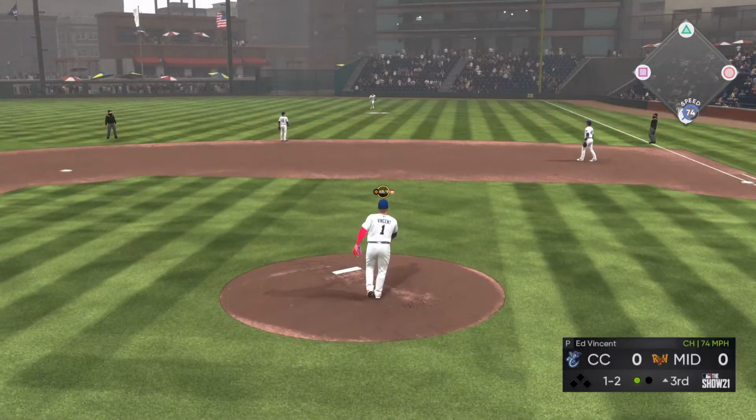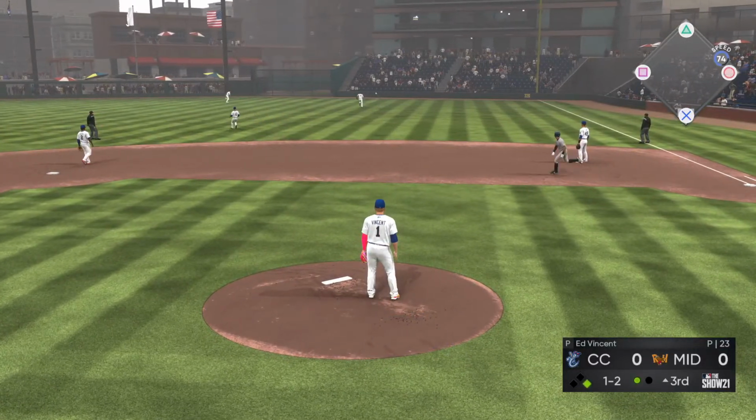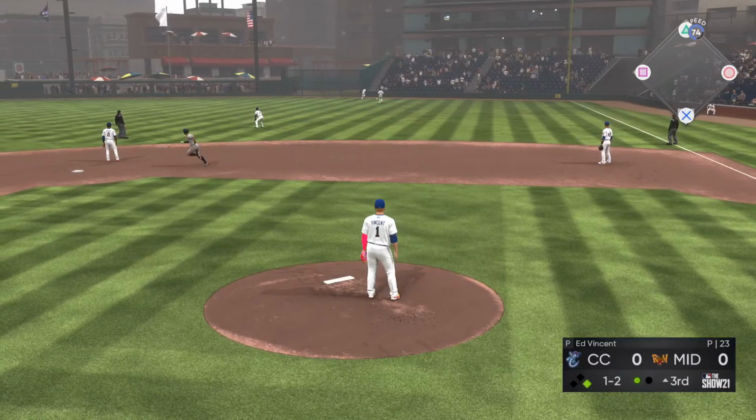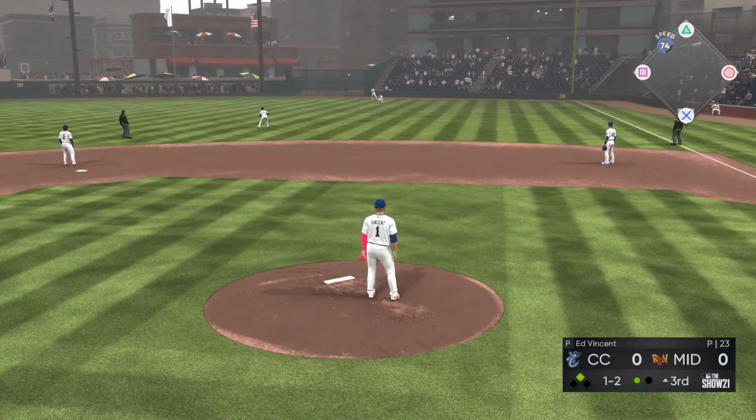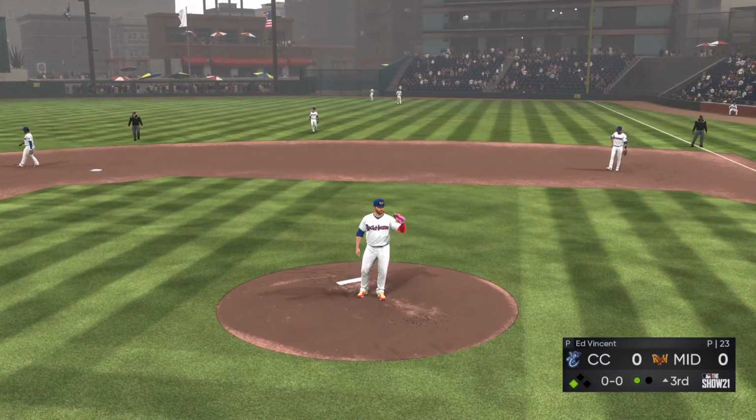Swing and a liner. It gets down, and that'll be extra bases on their first hit of the game. Around second, he's on his way to third. And he's in there at third with a one-out triple.